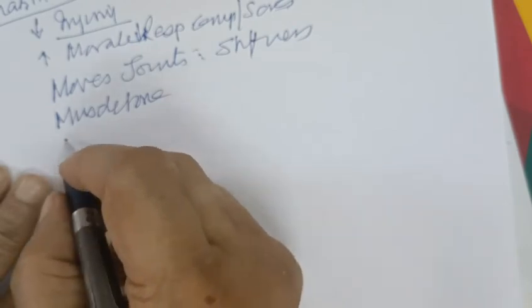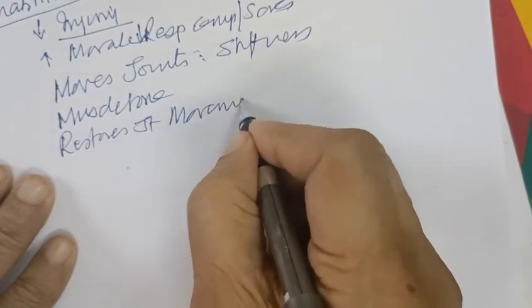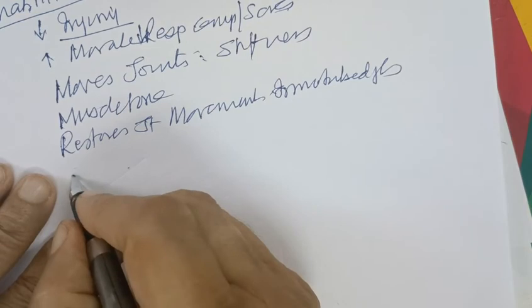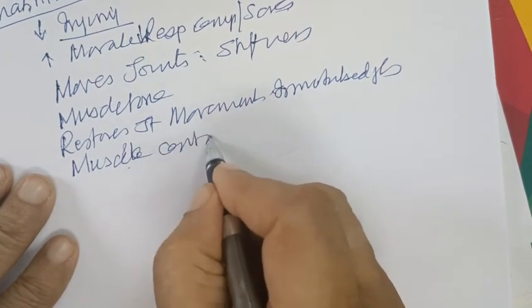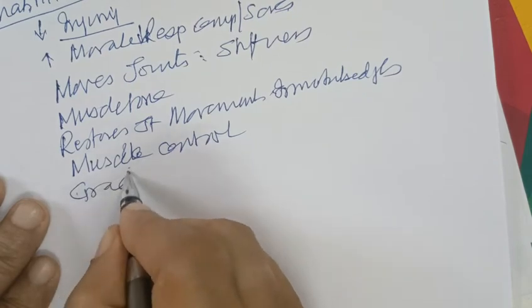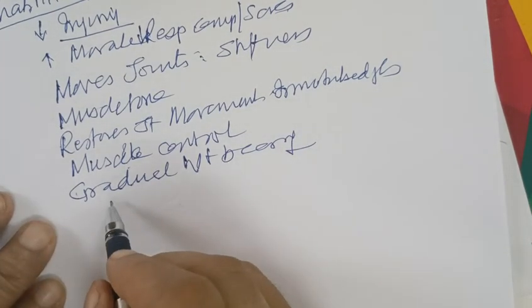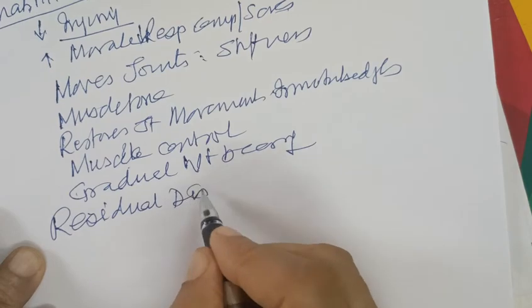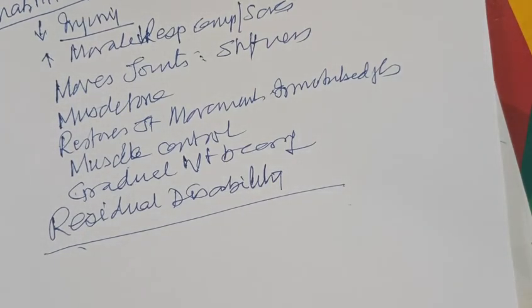And then after the union is sound, it restores joint movement of immobilized joints. It maintains muscle control of joints, and it promotes gradual weight bearing. Finally, rehabilitation also deals with residual disability. So this is how we normally approach a case of open fracture or compound fracture.